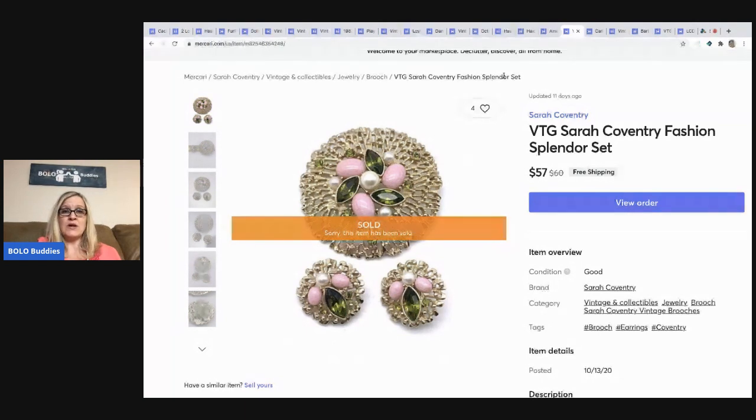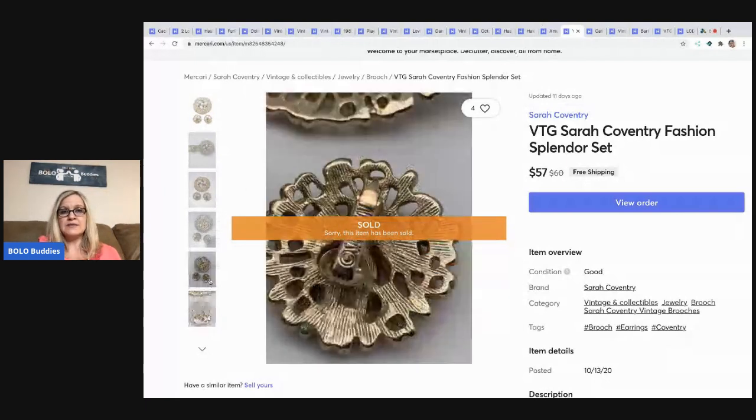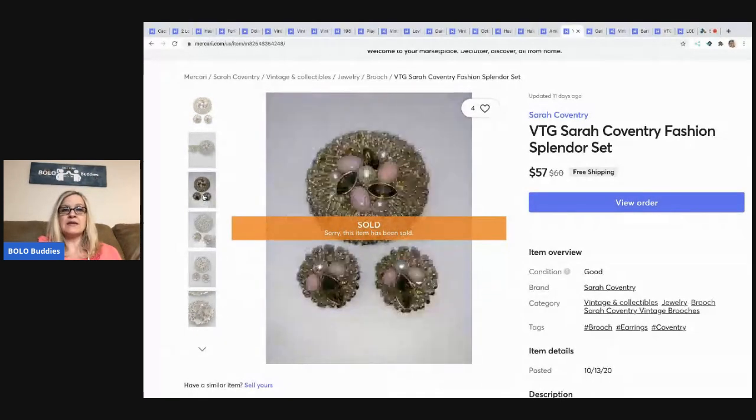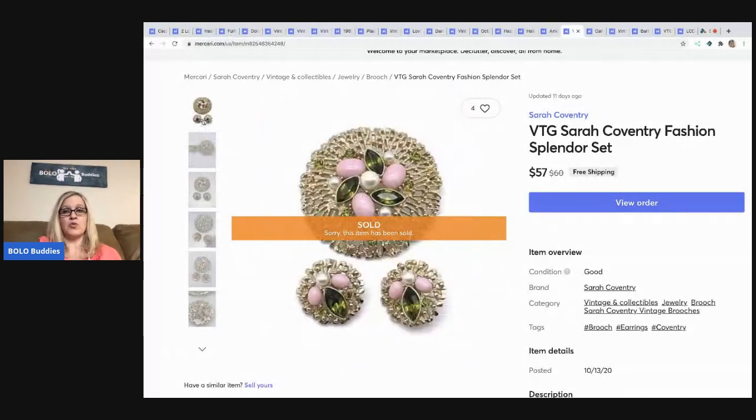And I sold this one set for $57 free shipping. And it's really, really pretty. I was hoping it was going to go for more, but it's not super uncommon. There were more on eBay, so it does not surprise me that it sold on Mercari, which is another great reason to cross post. I always say if the item is flooded on eBay, I am definitely going to get that item on Mercari and Poshmark.